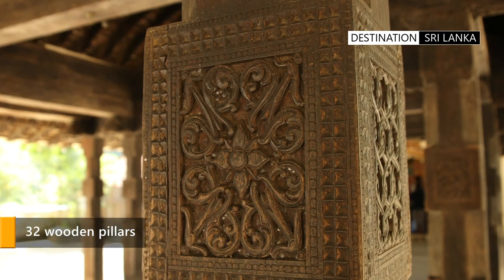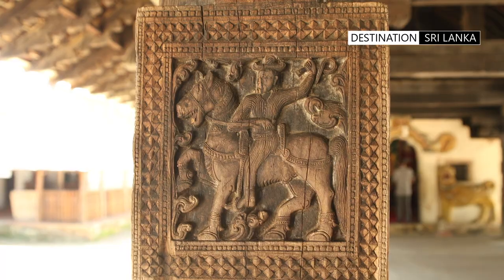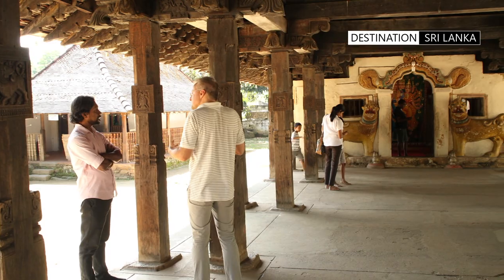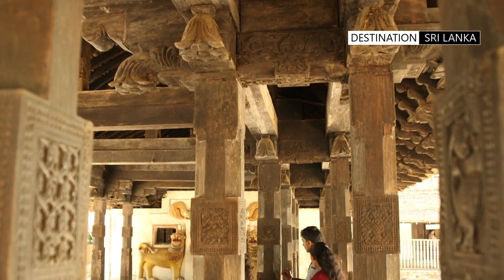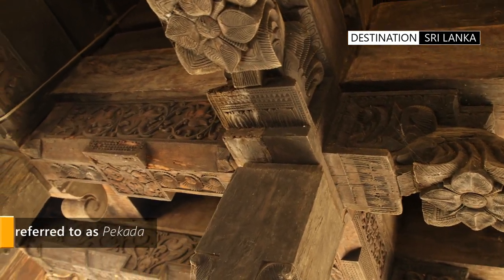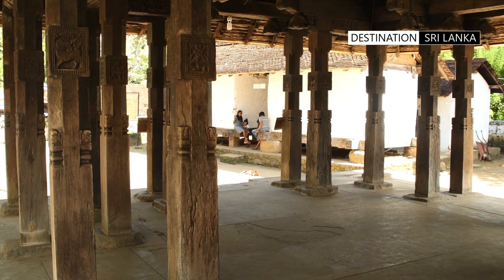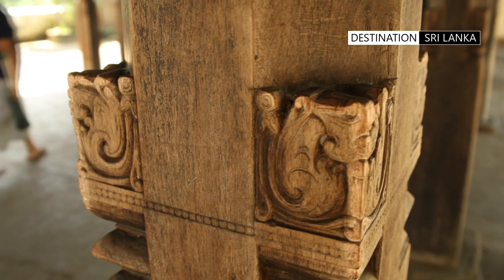The ornate wood carvings of the Embekke Temple have been recognized by UNESCO as an outstanding example of craftsmanship and wooden architecture. In addition to the four-sided pillars with ornate carvings, there are floral leaf designs and lotus motifs carved into trusses supporting the roof. The 32 pillars in the drummer's pavilion have 128 unique designs, each with its story or meaning.